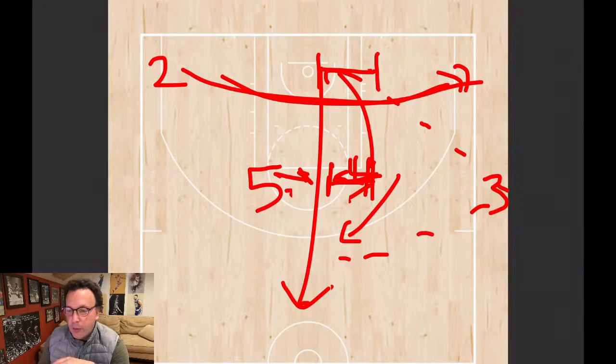Let's see here. Can you explain a play where there's a two-way death trap where you can get an easy three-point opportunity and also another roll using picks? Well, I think I'm sort of showing that right here, Dragon Ball. I hope that made sense.